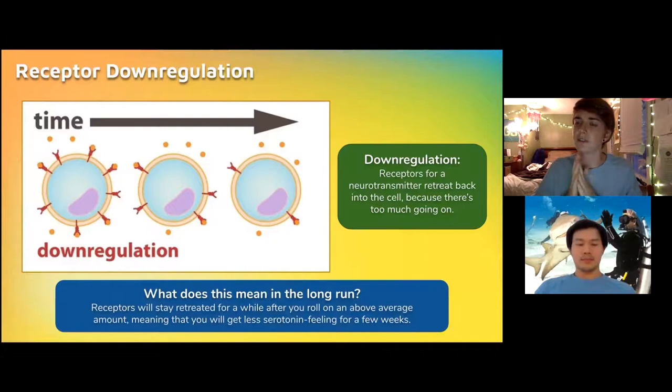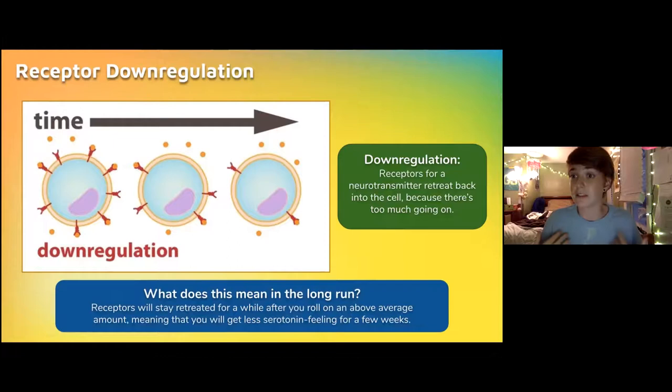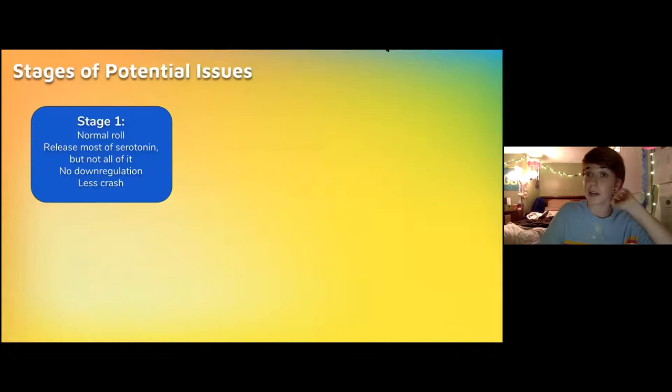The thing with receptor downregulation is that in the long term, it is possible that you will, generally speaking, get less serotonin feeling if you're rolling too often. In your life, you will get less serotonin feeling. Can this be reversed through time? Yeah, it can be, but it requires a period of abstinence, right?